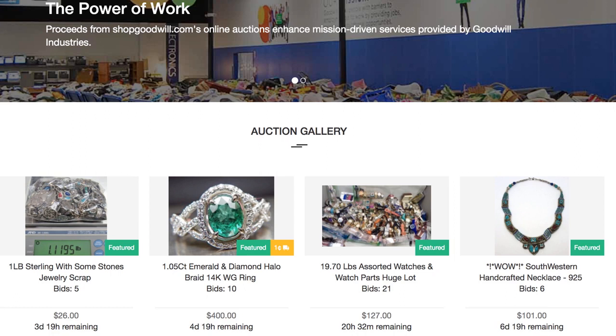Okay. Cool. And so Shop Goodwill is an e-commerce platform. It was built in 1999 and went live for the rest of the country in 2000. In 1999, it was an internal product, so only Goodwill of Orange County was listing product at the time. And then we opened it up to the rest of the Goodwill movement in 2000.